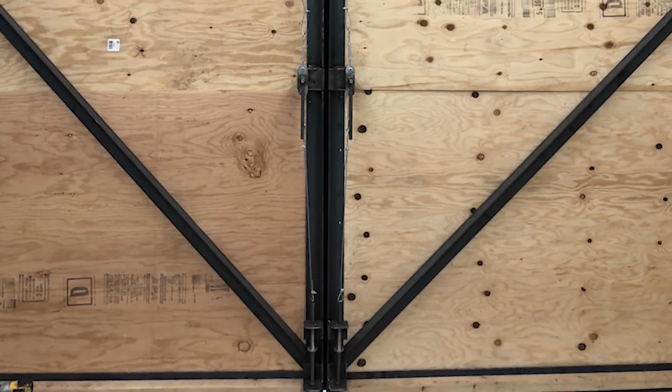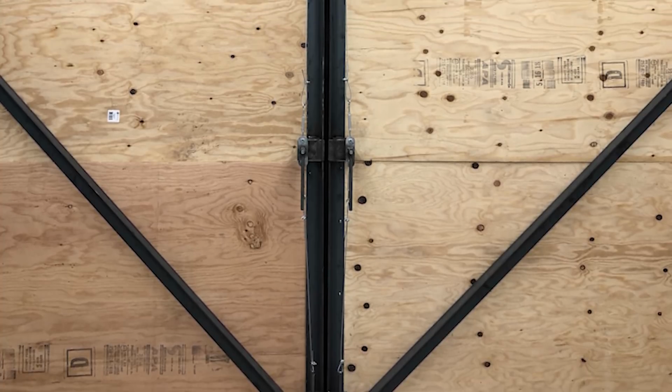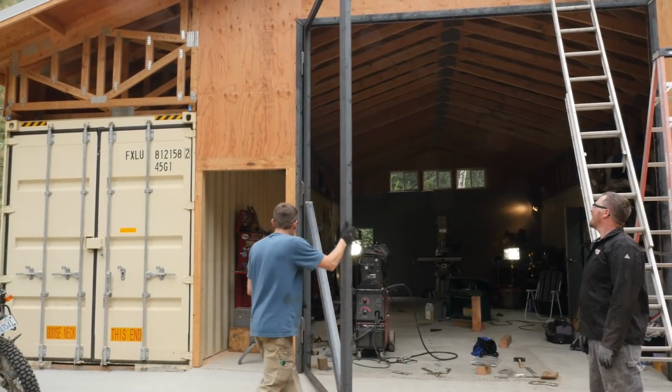Out of 3x3, nice and strong. We were able to hang off it. Like the moment we welded it, we both hung on it, and I'm 200 pounds. It didn't budge. Yep. Didn't move. And then at that point, we had a frame.